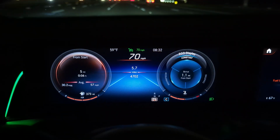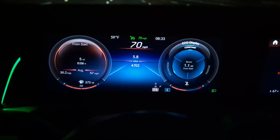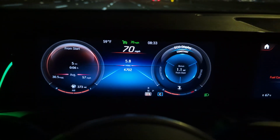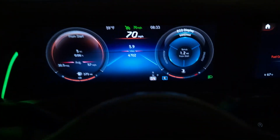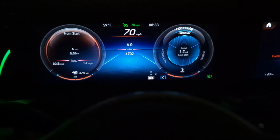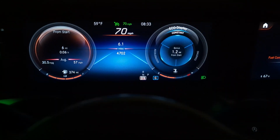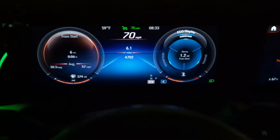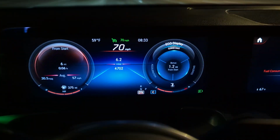Tonight we are in a 2023 Mercedes-Benz GLB 250 4MATIC, and we are going to run a fuel economy test on this car. As per my normal habits, I have filled this car up with premium fuel, since it is a Mercedes, at a gas station near my house. We're going to head down the freeway for about 55 miles, turn around and head back.